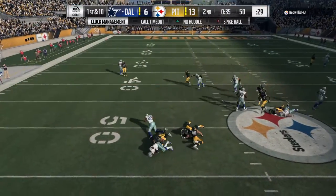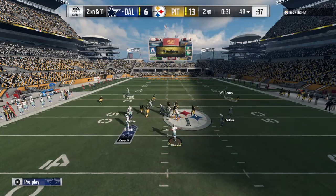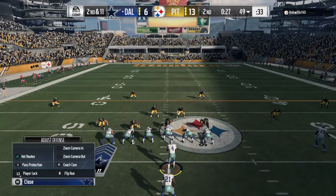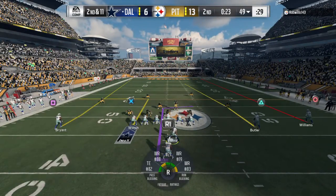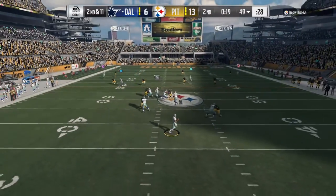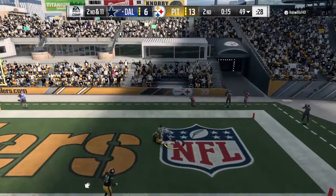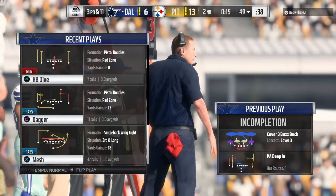This is Elliott, and that play will go nowhere. Losing yardage back near midfield at the 49. It's a loss of a yard there, and now second down. Off play action to Elliott. Here's Prescott. He's airing it out for Williams. And that is incomplete. Down to 15 seconds now.